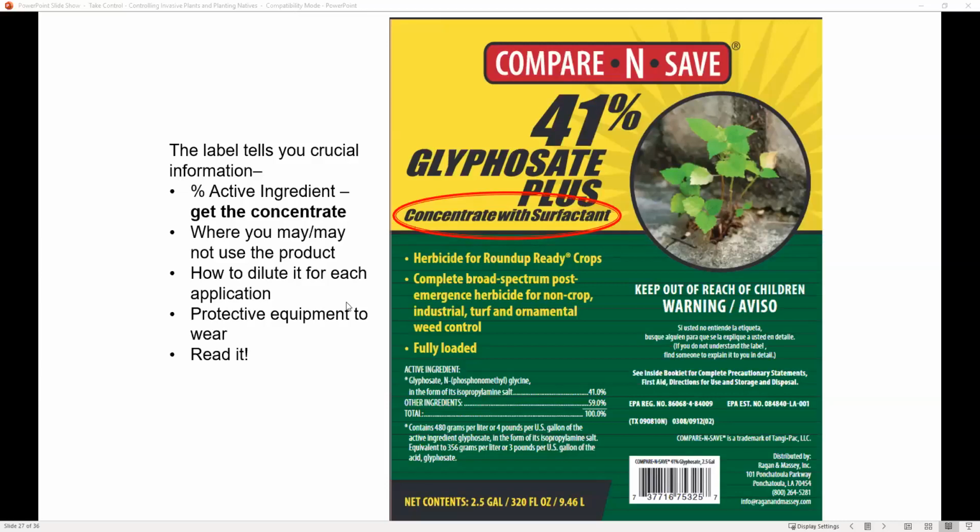It will, as I mentioned, tell you how to dilute it for each application. It will tell you the protective equipment that you need to wear to keep yourself safe. In general, you always want to have long pants, long sleeves, nitrile gloves or rubber gloves on your hands, closed-toed boots to avoid as much as possible any exposure of your skin. So that's the label. Make sure that you read the whole thing before you get started, and you'll have all the information you need.